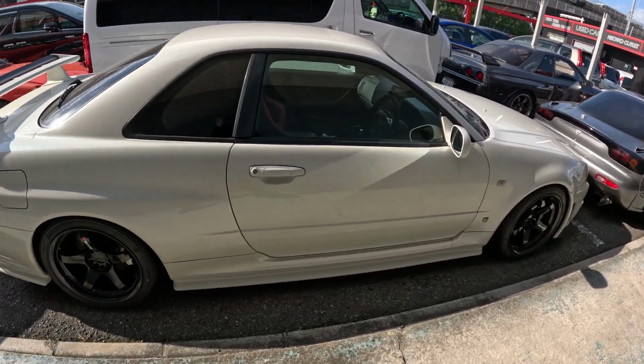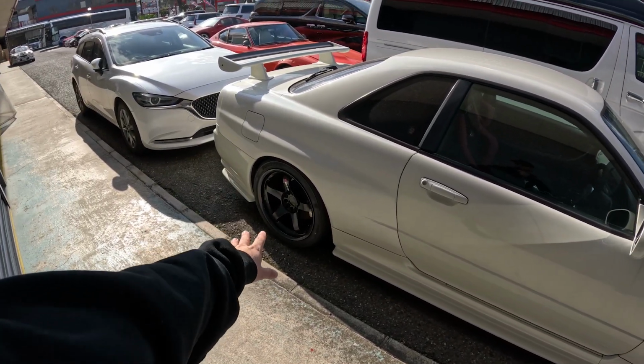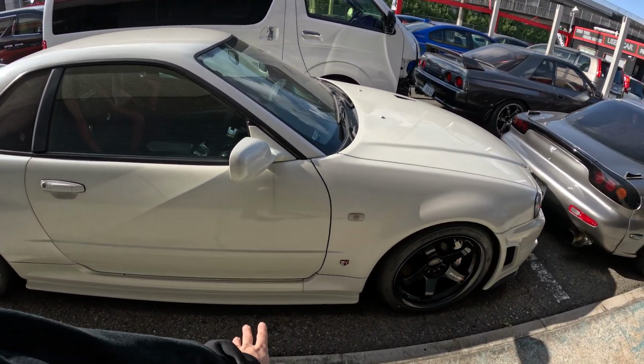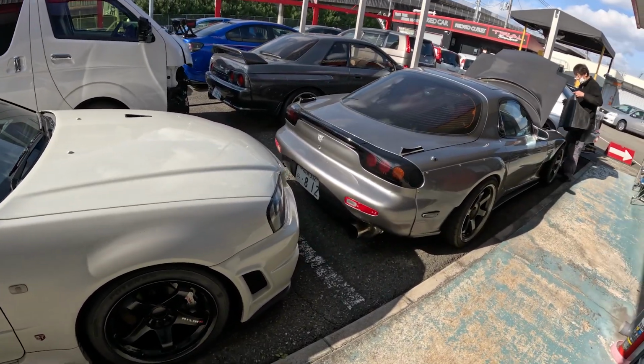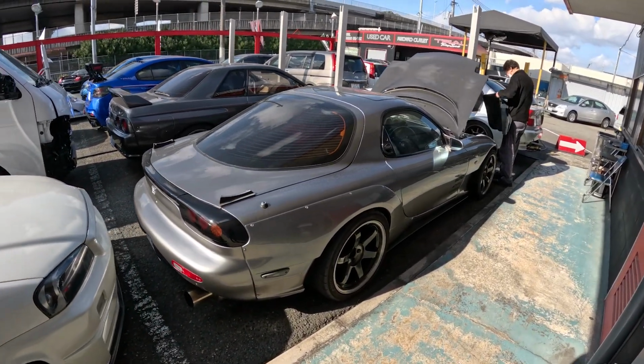We just noticed while we're over here, I don't know if it's just the new trend, but LM GT4s on everything. 34s, 35s, sort of getting overdone, I think, but FD getting worked on.